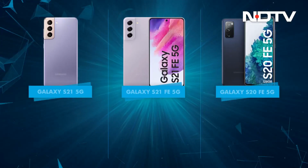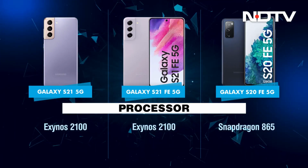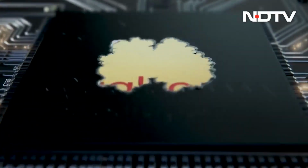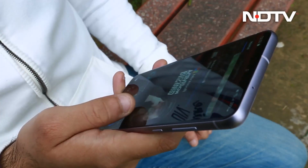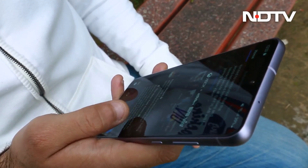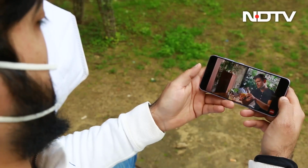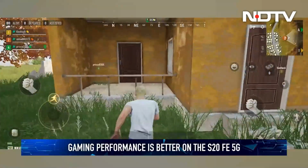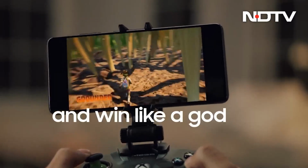Performance is where we see a feature parity between the phones. The S21 FE 5G and Galaxy S21 are powered by Samsung's in-house Exynos 2100 chipset, whereas the S20 FE 5G is powered by a Snapdragon 865. In real-world usage, all three phones are capable enough to run daily tasks without any hiccups. Whether it's multitasking or watching videos, any of these phones will suffice for these needs with ease. But when it comes to gaming, the S20 FE 5G runs a tad cooler when playing heavy intensive games for a long duration.